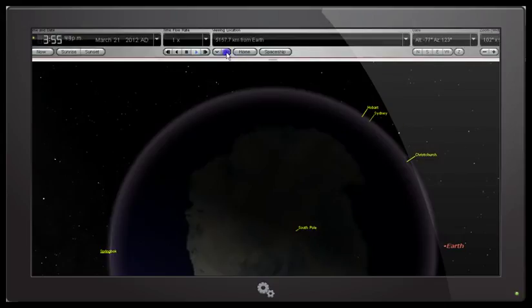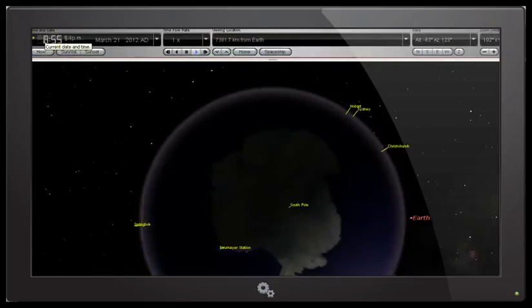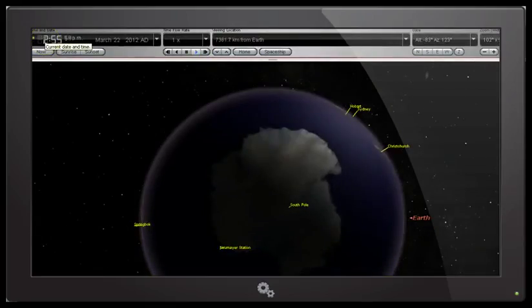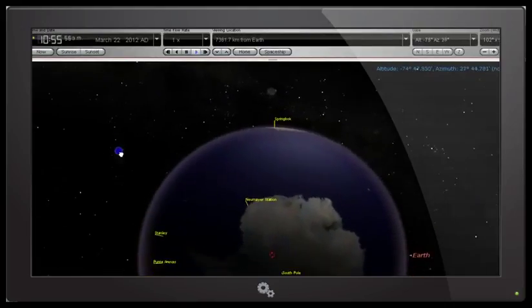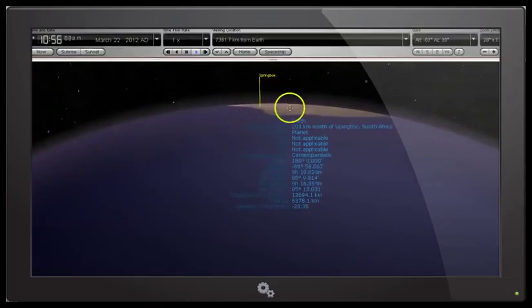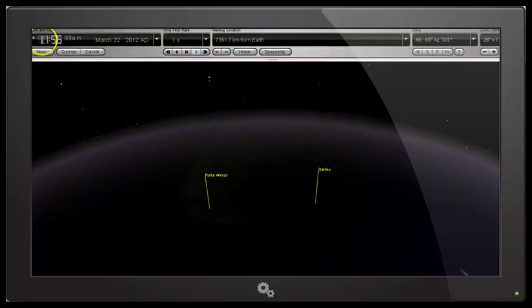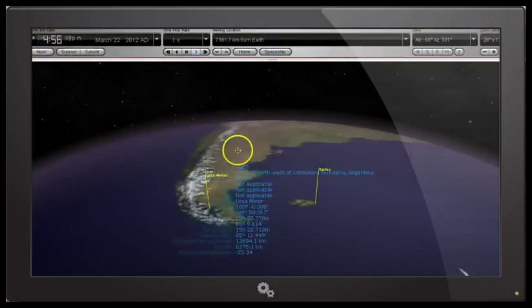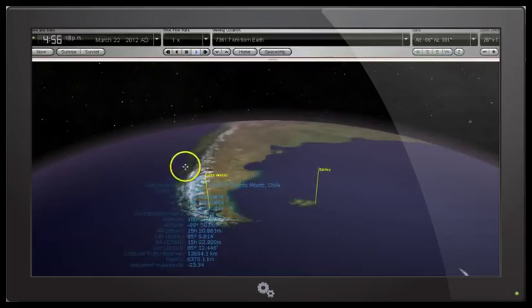Let's go a little bit higher. I'm going to go up to 7,360 kilometres now. Okay, we'll change the time again, and you can see that we're actually seeing more countries coming into view. Again, I'll just zoom in here. This is the bottom of South Africa. Changing the time again. Clearly we can see the bottom of Argentina, Chile on the left-hand side here.